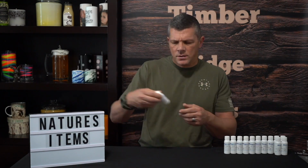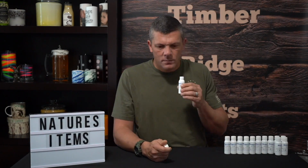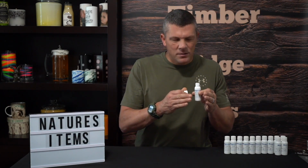Alright, next we have White Birch and Vanilla. It's a great scent. The vanilla is really subtle. You can definitely smell that strong white birch smell though. The vanilla is there just enough so you wouldn't really classify it as a woodsy scent, but it wouldn't fall as a perfume scent. Just falls right there in between.